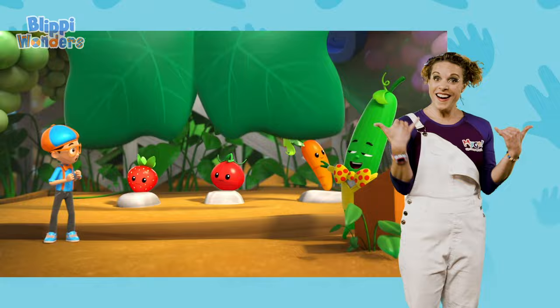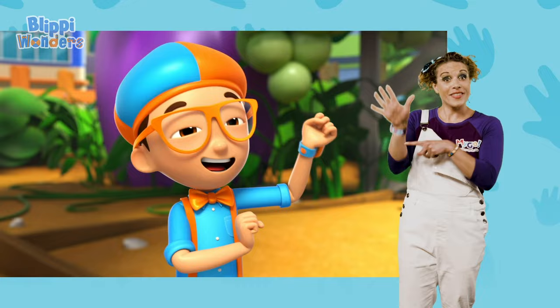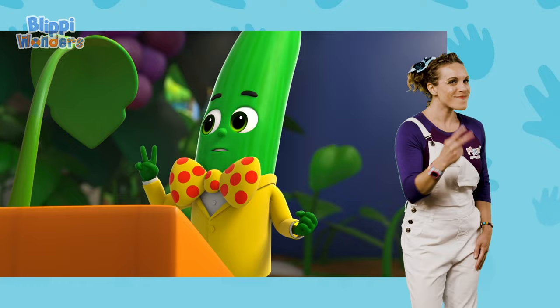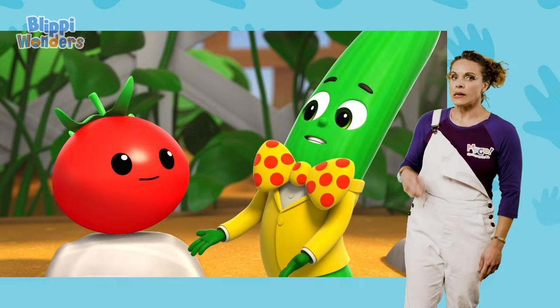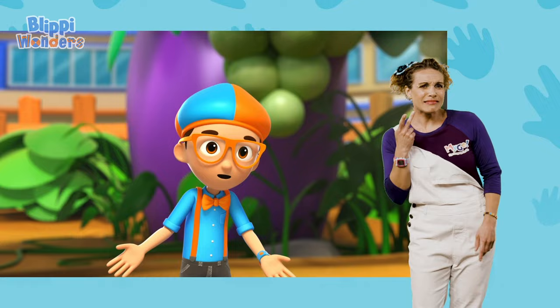Tell me, Blippi, is this carrot a fruit? Oh, the carrot is a vegetable because it's a root and has leaves. That's right! But can Blippi go 2 for 2? So tell me, is this tomato a fruit or a vegetable? This is tough. Okay, a tomato grows from a plant, but it has seeds. It's also a vegetable? Oh, sorry.